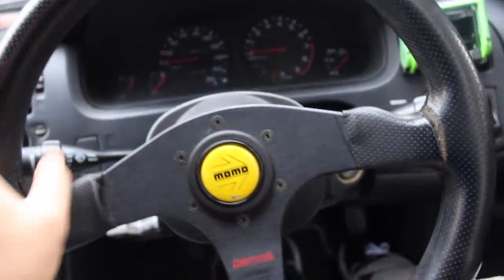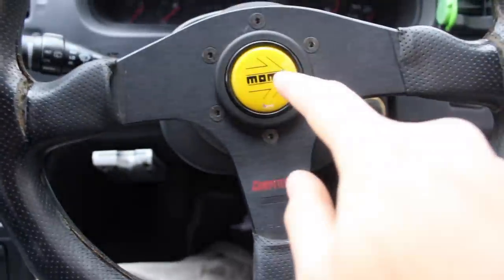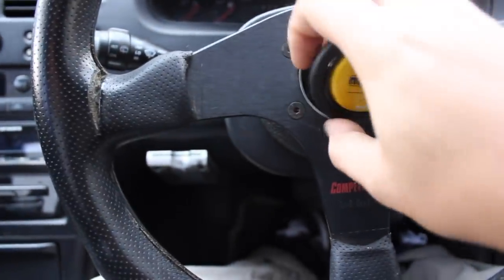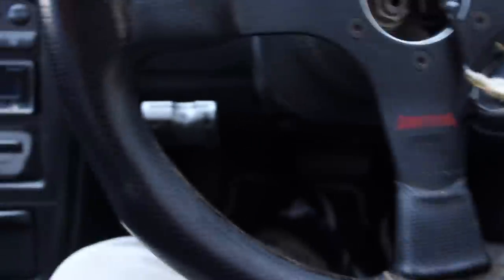All right, so I believe that the wheel is straight, or at least my tires are straight, and the wheel is a little bit clocked like this. So the horn works with the Momo steering wheel, which is awesome. So that's cool. So let's pop this off. Let's see what bolt size we got here. That's cool. I've never seen really a working aftermarket horn before.